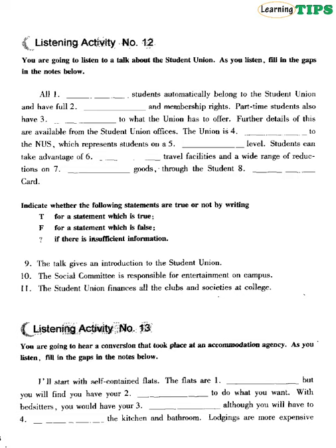Listening activity number 13. You are going to hear a conversation between a student and an accommodation officer. As you listen, fill the missing information in the notes below and then indicate whether the following statements are true or false. Now listen to the conversation.